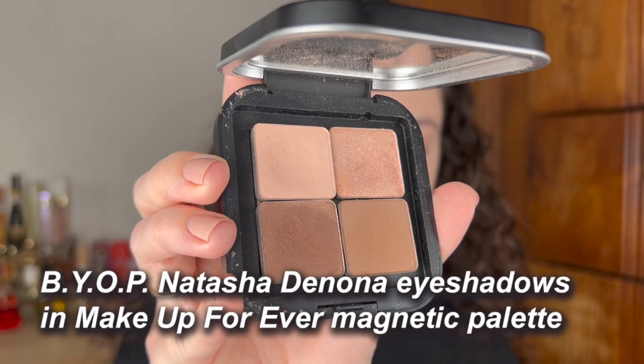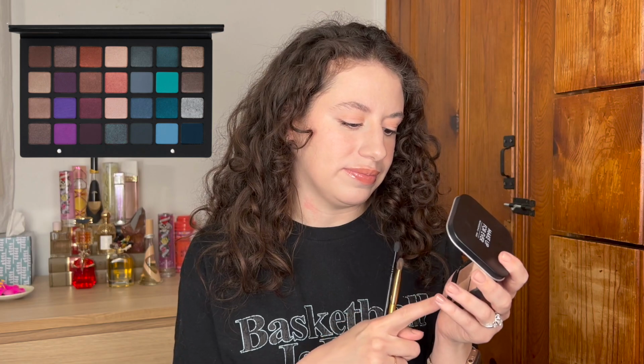This is my current BYOP. It's very basic, very simple. These are eyeshadows from the Natasha Denona 28 pan palettes. The green brown, if I remember correctly. I don't think any of these are from the blue purple palette, but these are just really nice, easy neutrals.